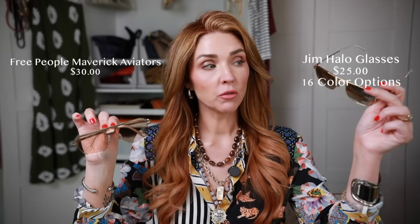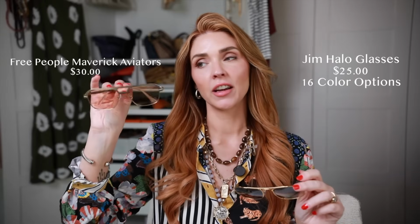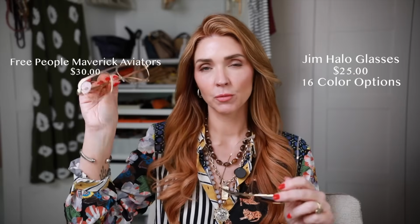And that is where I came across these. The brand on Amazon, I believe, is called Gym Halo, and they have a very similar look to the other ones that are much more expensive. The more expensive ones are much more translucent. These are from Free People. So these are from Amazon, but these are from Free People. These are the cheapest. These are in the middle. They're a little bit more than these, but not a ton.